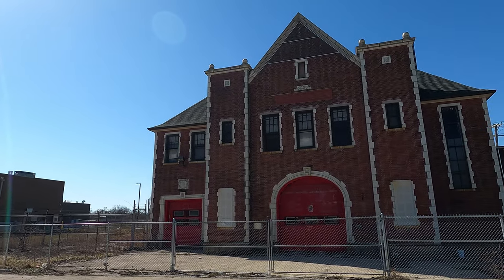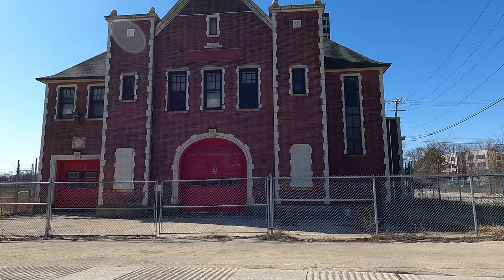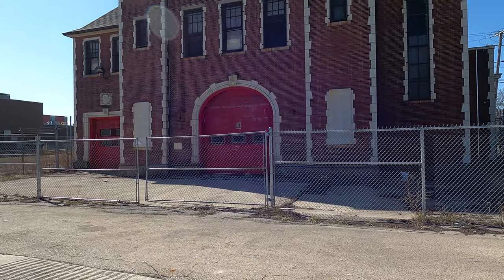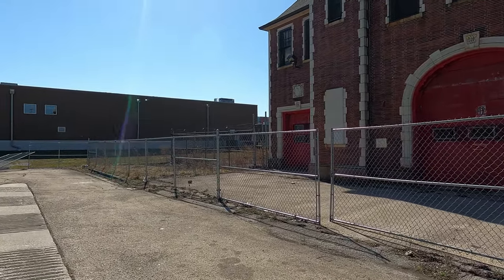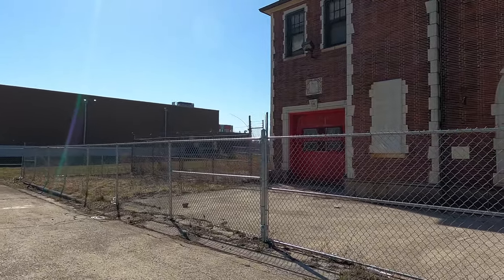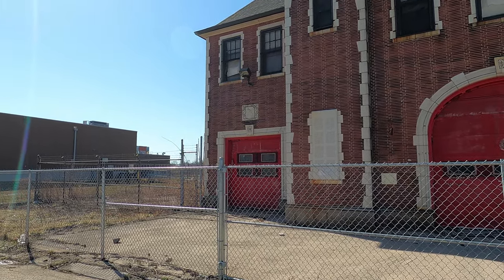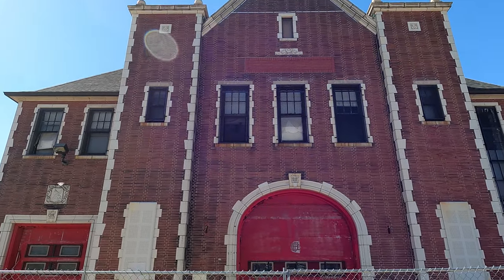So yeah, you can see that's the firehouse, the view of it anyways. So that's where the truck would have came out of, right there. And then that is where the ambulance would have came out of. Pretty cool. We'll take a look and see what's inside.